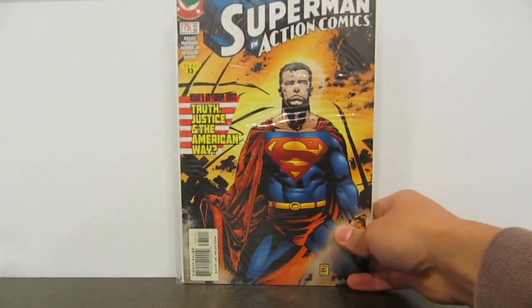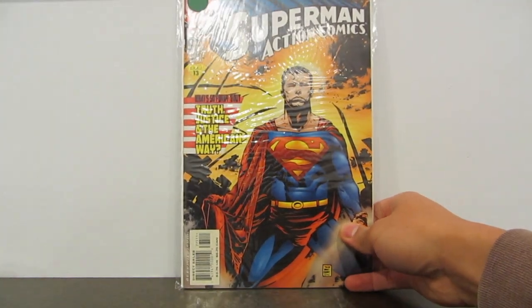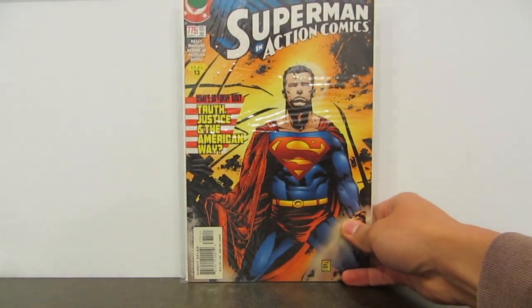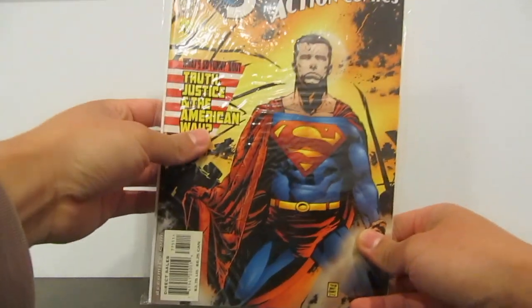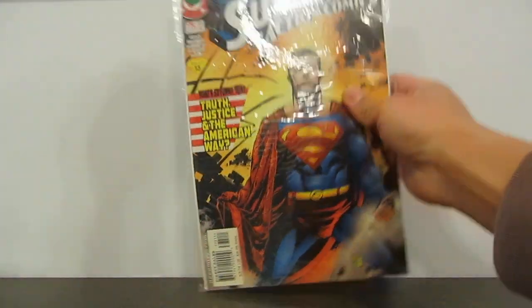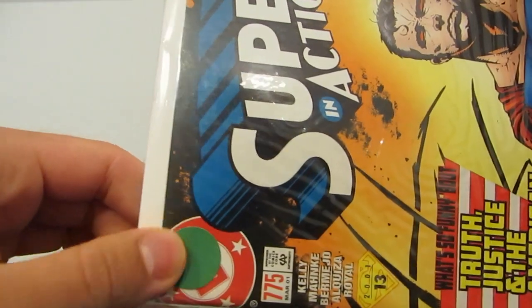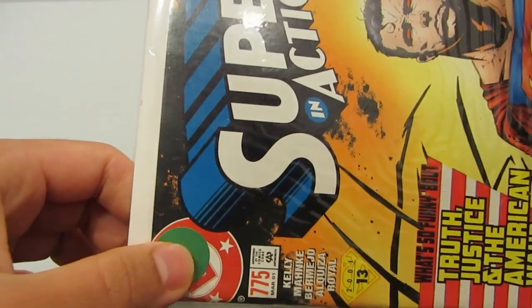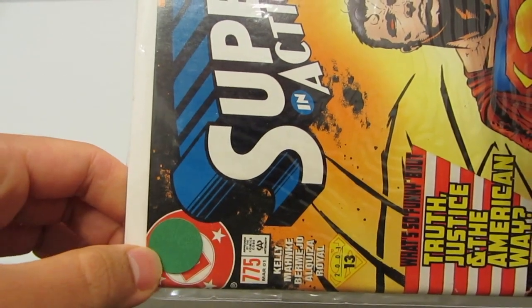Might be like a $20 comic, 25 bucks, maybe 15, maybe. But I never owned it. And I'm kind of hesitant because all those books, I changed the poly bags, but there was never this on any of the books I bought. And I had recognized this little green circle, this green sticker, from another dealer who had a booth at the local show. And I think he might have paid $5 for this.